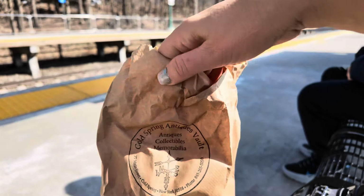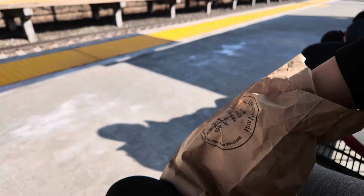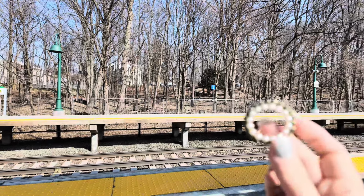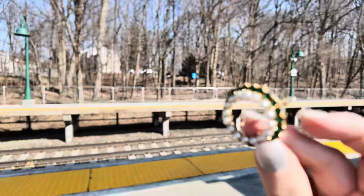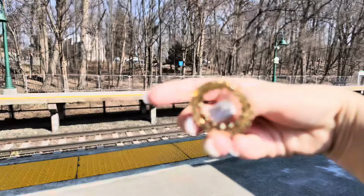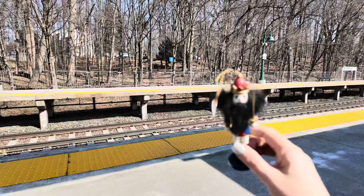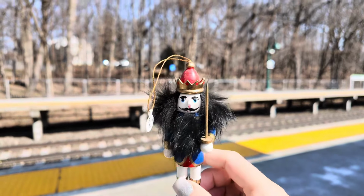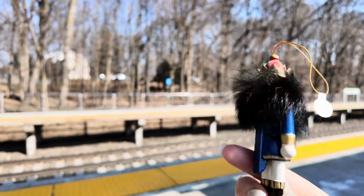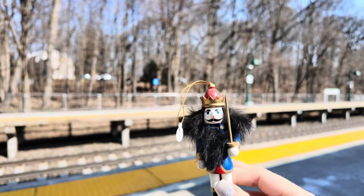Here's what I bought. So I just looked for something that took my eye in the little treasure trove. And a little old fashioned brooch. How cute's that? Little green emerald. And then I love to get a good little Christmas tree decoration. Look at this geezer. A black haired nutcracker. Can't even see him open his mouth.